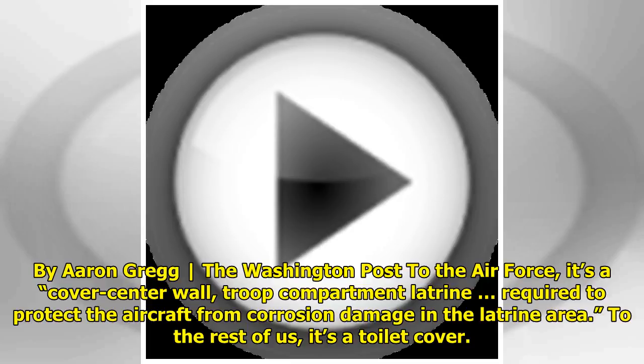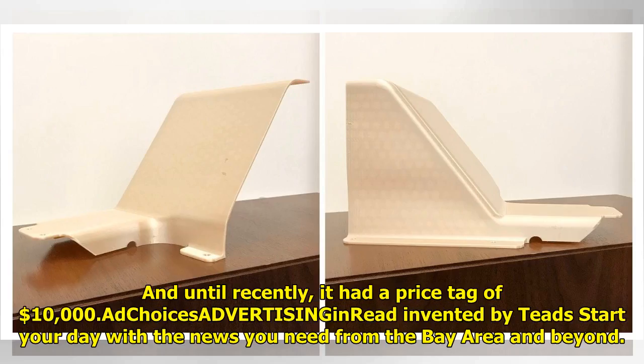To the Air Force, it's a cover center wall, troop compartment latrine, required to protect the aircraft from corrosion damage in the latrine area. To the rest of us, it's a toilet cover. And until recently, it had a price tag of $10,000.